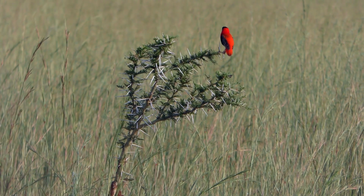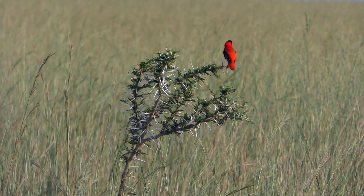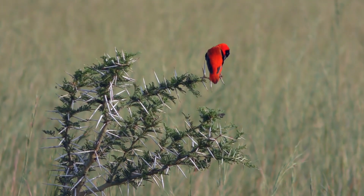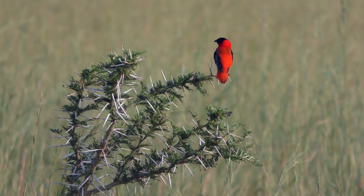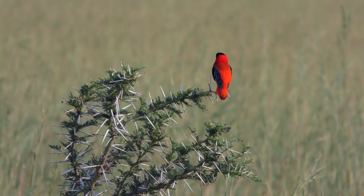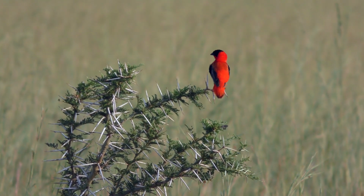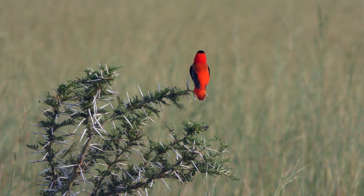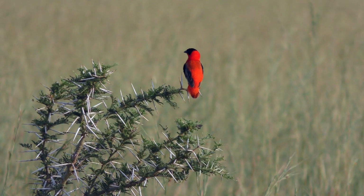But it's not all doom and gloom. Uganda is alive with some of the most vibrant and beautiful bird species which are flourishing, such as this gorgeous red bishop, which is perfectly adapted to grassland savanna habitat. Breeding males are brightly coloured with red and black plumage. The face and forehead are black, which you can see really stands out against its red head.